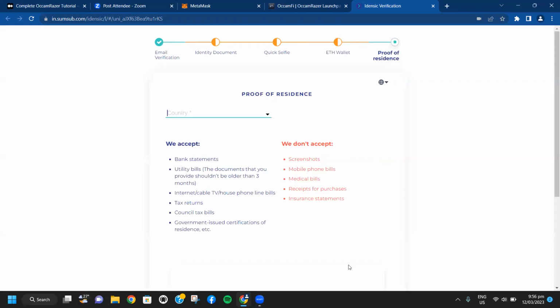There you go. And the last part of the KYC process is we'll just be providing a document which has proof of our residence. It can be your bank statement, it can be a utility bill. It should not be older than 3 months. It can be an internet or cable TV or house phone line bill, tax returns, council tax bills, or any government issued certifications of your residence. So first, we're just going to put our country of origin. In my case, it's Philippines.